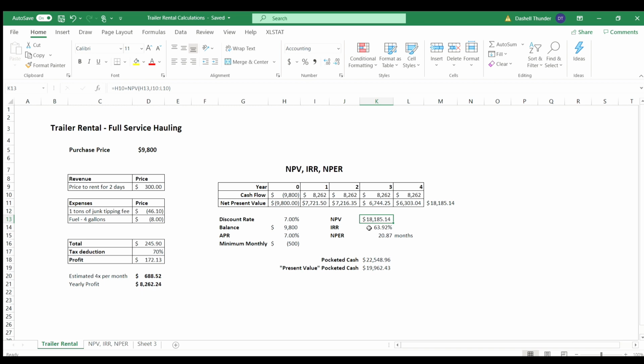Now we know that we should accept the proposal or this investment option over investing in the stock market. But how much of a return is it going to give me? So this is that internal rate of return formula, and all it's doing is you just highlight those cash flows and then it automatically calculates it for you. So this is saying that I'm going to have a 63.92% return on my investment compared to a 7% return in the stock market. So that's pretty darn good.